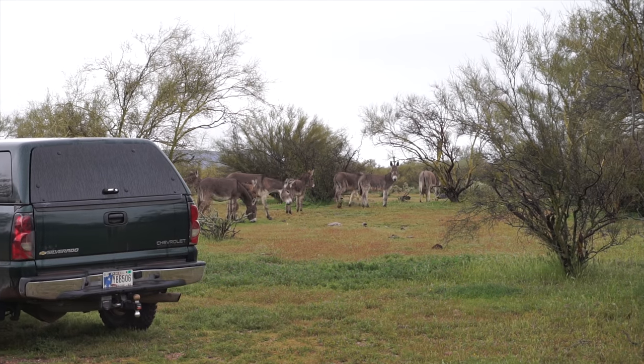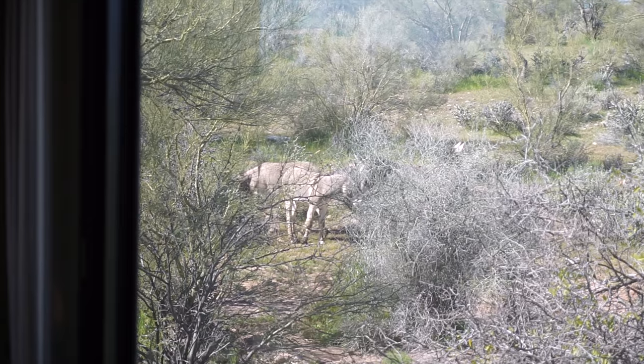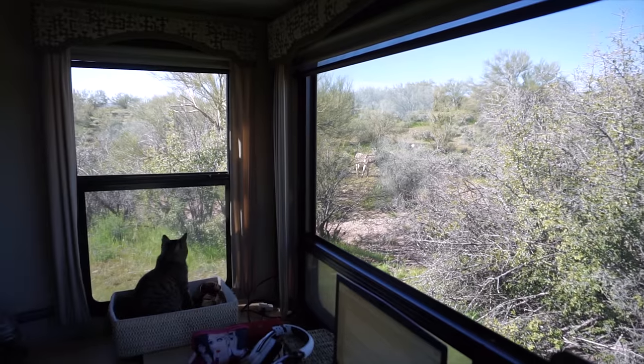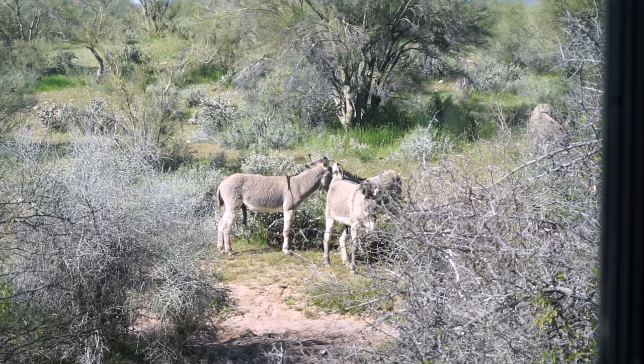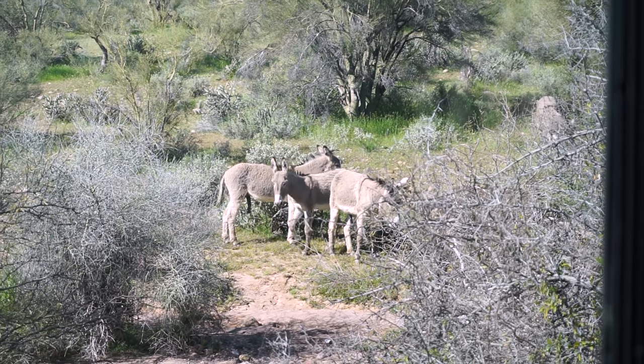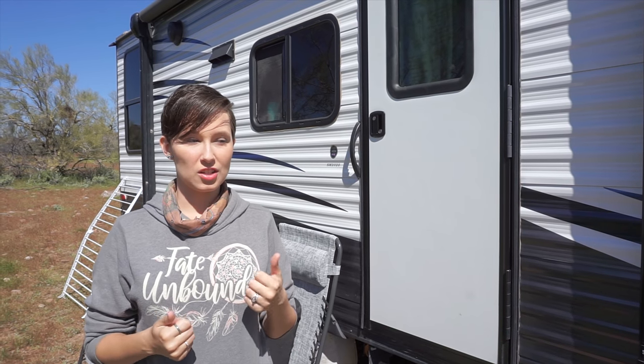Now, we love this campsite, but one thing David didn't mention is that we have donkey neighbors. They are so cute. They have even come close enough to our RV, we can see them out the back window. And we love listening to them hee-hawing and making crazy donkey noises off in the distance, sometimes really close even.